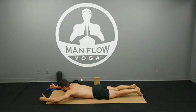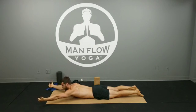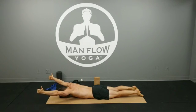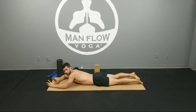So what we did already, we did the Ys, right? So we're lifting, keeping your arms in a Y, thumbs turning up or turning out, and then just squeezing your arms up and away from the ground. And again, holding that for 5 seconds at a time, or doing 2 sets of 30 seconds.